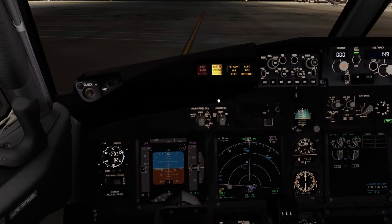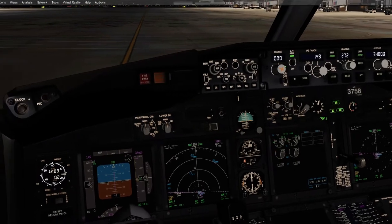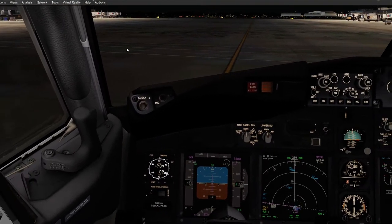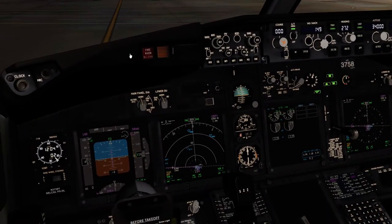Delta 1326, ready to taxi. 1326, taxi to runway 27 right via taxiways Lima, Juliet, Mike. Hold short runway 27 right. Taxi to runway 27 right via taxiways Lima, Juliet, Mike. Hold short runway 27 right, Delta 1326.